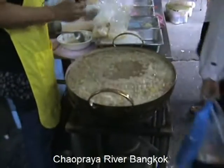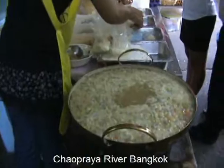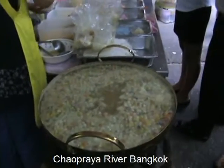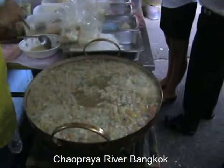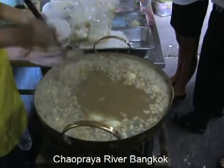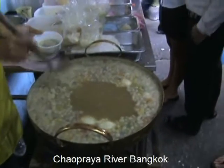It's common in Thailand, though not common in other places, to get liquids in a bag, like soup in a bag, soda in a bag. I've seen a lot of different things. So it's coconut milk with some jelly things and corn and I think taro in it. It's pretty sweet.